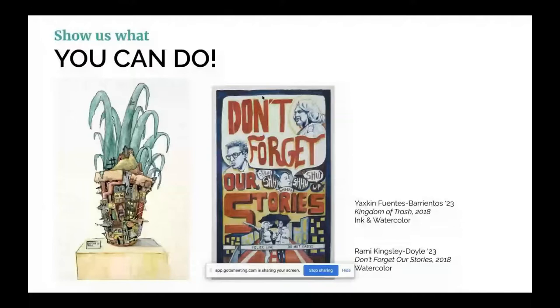And as you can imagine, that will change how you plan your portfolio. If you're applying to a school where you're just generally showing your interest, the type of work that you've done as an artist, then it can be absolutely any type of work. But if you are applying to a specific program, it's possible that that specific program or that college or university will have requirements related to the program you're applying to.